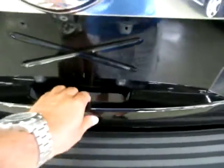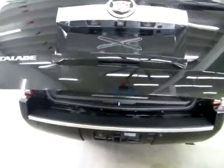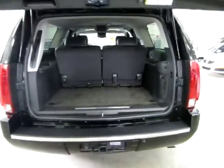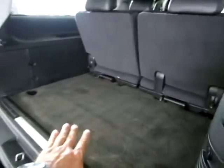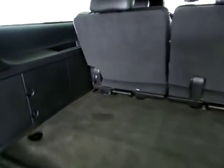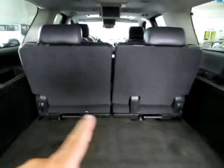Let's go ahead and open back here and have a look real quick. You can do it from the remote or by squeezing the tailgate handle, or the switch in the overhead console like I showed you earlier. Now the ESV, like I was saying before, is the one that has the extra cargo load back here without even touching the seats. This is a 50-50 bench row seat.